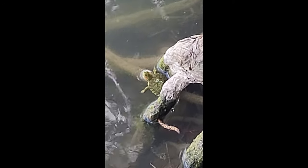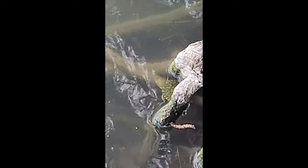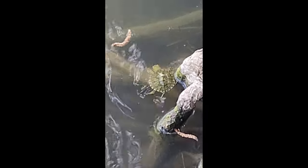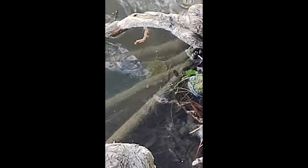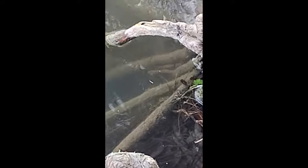I don't know how long he had been out in the parking lot for, but he's in a better place, because that's ominous. But here he goes. Oh, he's swimming. He's swimming. He's trying to hide. I mean, it is a big expanse of waterway, so.